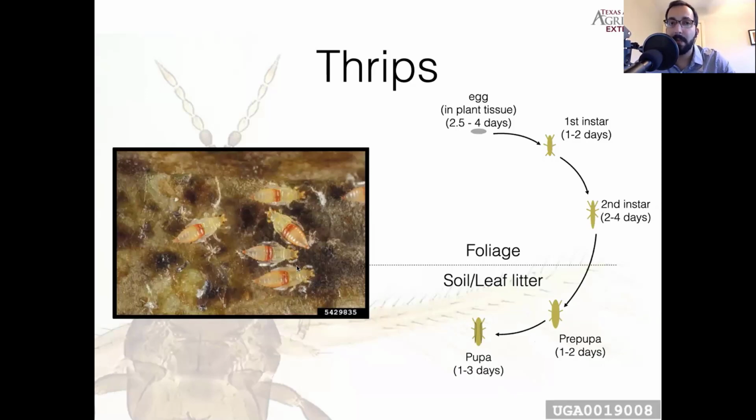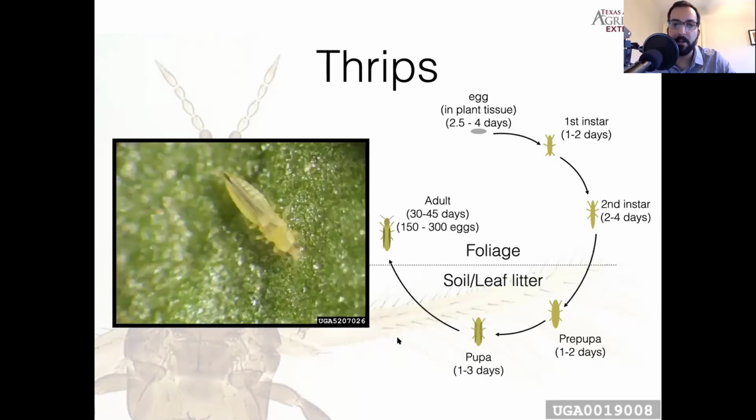And they're not feeding. So if you're spraying something that's an anti-feedant, or maybe a contact insecticide, these pupae and prepupae are often in the soil or leaf litter. If you're spraying the foliage, you're missing all of these pupae and prepupae. Until a week later, all of a sudden, these adults come out that are laying 150 to 300 eggs apiece and can live 30 to 45 days.